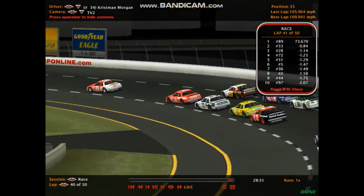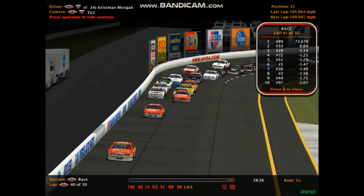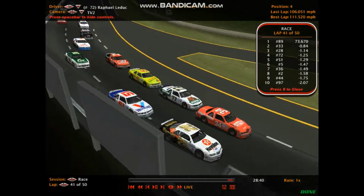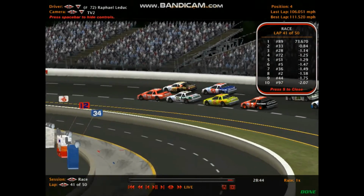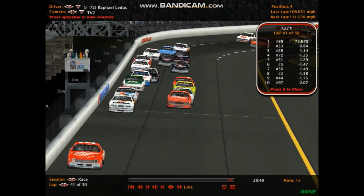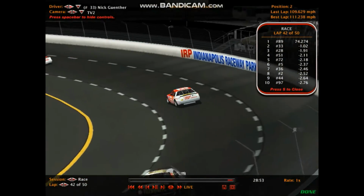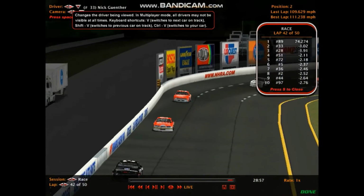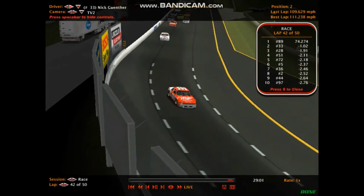Chrisman Morgan, by the way, the 34 car, is a lap down. He is not in third position, and it is actually a battle between Batson and LeDuc for that third spot between the 28 and 72 machines. And now Nick Gunther has cleared the leaders here, as has Keith Batson, cleared the lap traffic. And now Gunther has his sights set on Jessica Shelton to try to catch her.